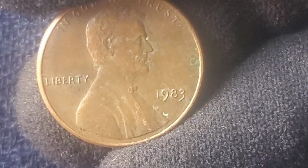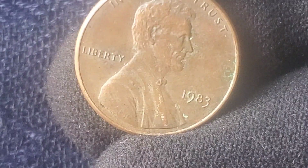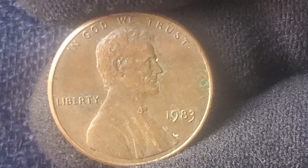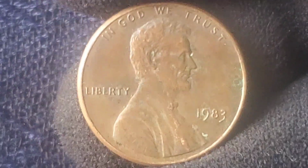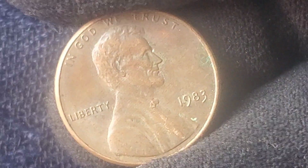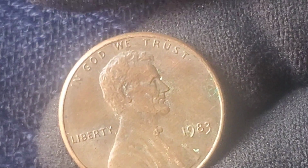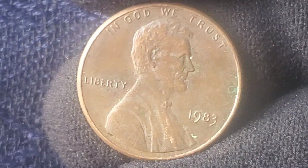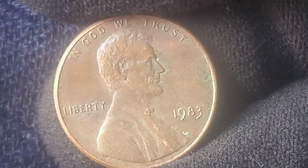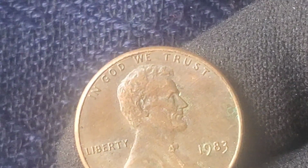Minting and production. The 1983 penny was minted in two locations, Philadelphia, no mint mark, and Denver, D mint mark. Each mint played a crucial role in meeting the nation's demand for 1-cent coins. The Philadelphia Mint, established in 1792, is the oldest mint in the United States. It's known for its extensive coin production capabilities and historical significance. The Denver Mint, established in 1906, is renowned for its high-quality coin production.